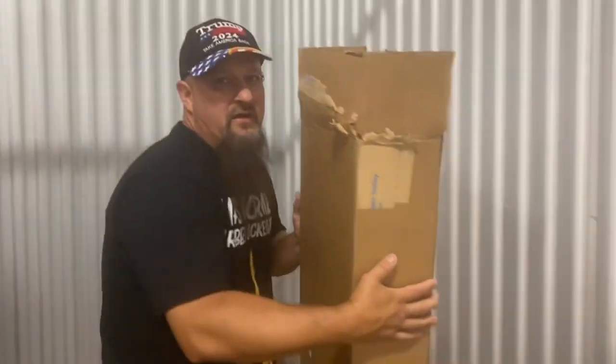Skinny. Let's go for the long and skinny. That's what she said. That's the weirdest way to pack I've ever seen. They had to make do.